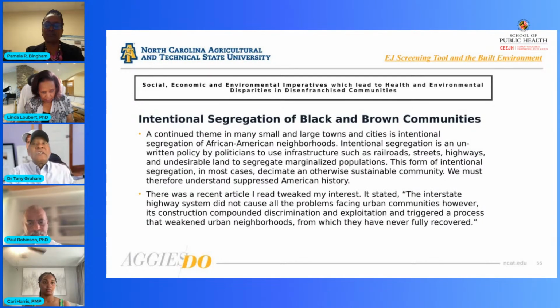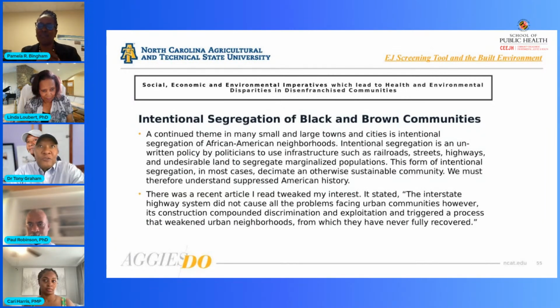So the intentional segregation of Black and brown communities has been a continuation of displacement of the infrastructure within our communities. And it's intentional. Segregation is an unwritten policy by our politicians to use infrastructure. And we've all seen this: railroads, streets, different kinds of streets. It's always been a funny thing. You can tell what side of town it is by when you go across the railroad track, and you know where you are. All right. And so that's not by chance, that's intentional.